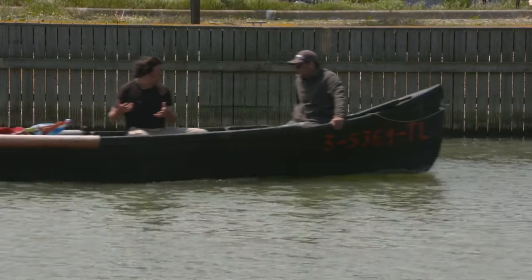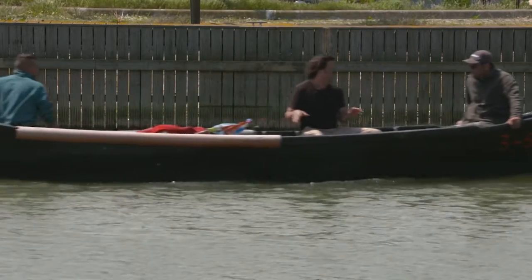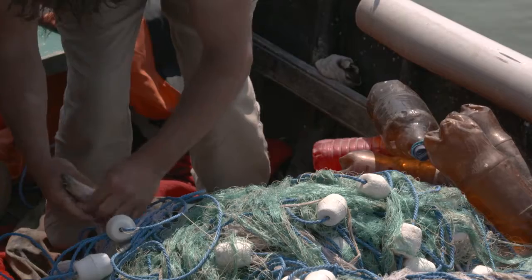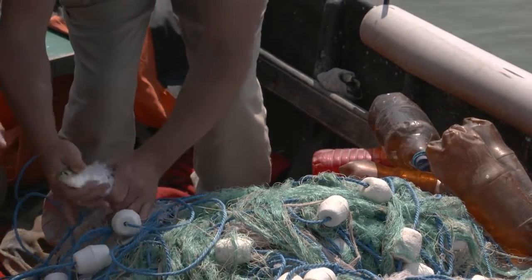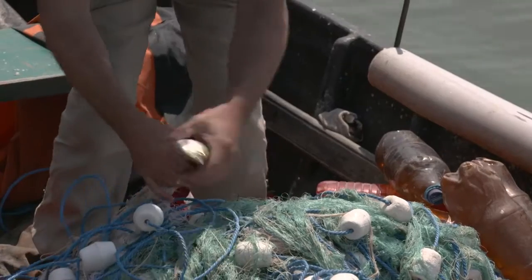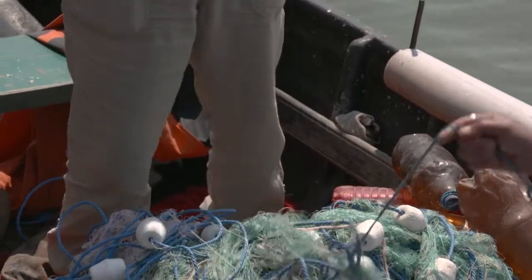Hauling in your catch is only part of the day's routine. Even with a boatload of herring, there was still plenty of work left to do. It's a delicate business because the net can get stuck in the teeth. You have to get it off the fish without damaging it or breaking it because a lot of time is wasted mending the nets when they break.